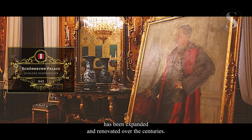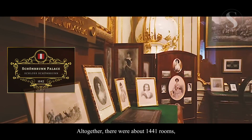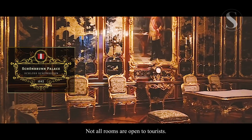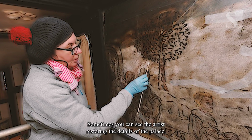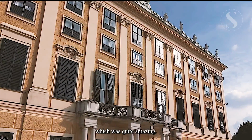This palace has been expanded and renovated over the centuries. Altogether, there were about 1,441 rooms, mostly decorated with stunning Baroque interiors. Not all rooms are open to tourists. There are always some rooms that are still in restoration or repainting. Sometimes you can see the artists restoring the details of the palace, which was quite amazing.